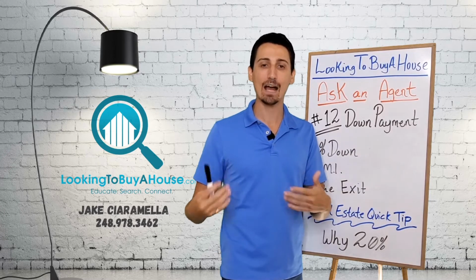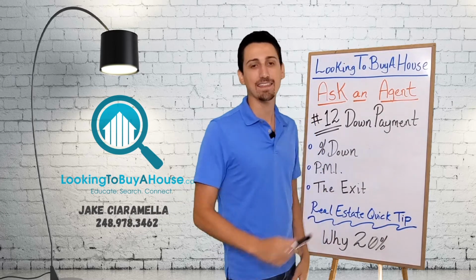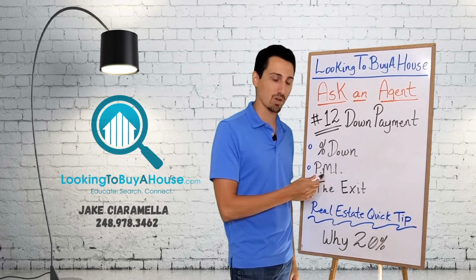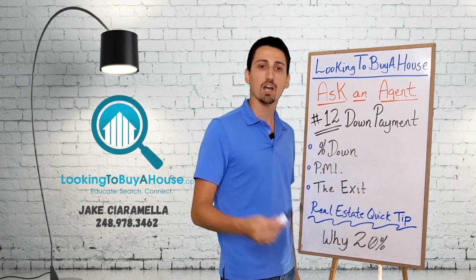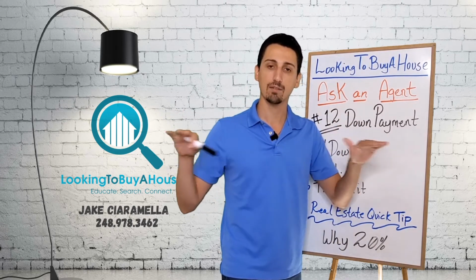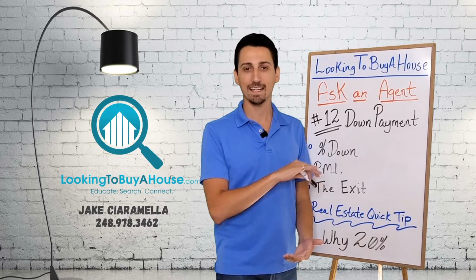We don't trust you to not walk away from your loan in default, and that's what the mortgage insurance is for. That's what it's built for. That's why it's on your loan. When you talk about why 20%, 20% is that equity line where you don't have to pay private mortgage insurance. Super important, not many people get told this.